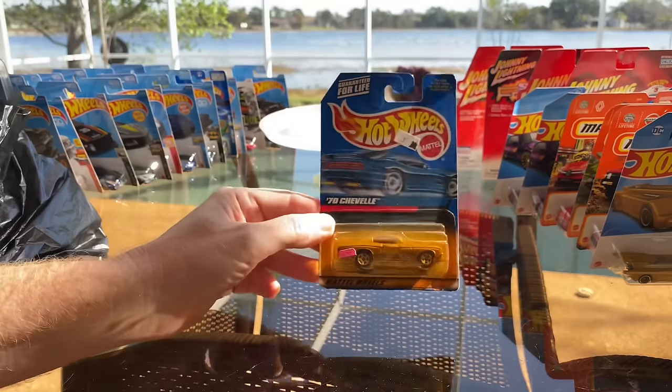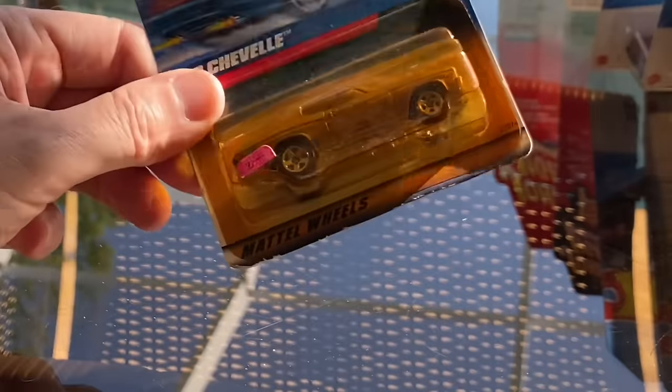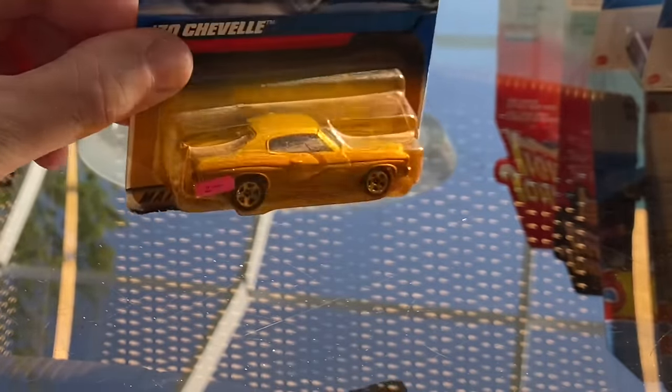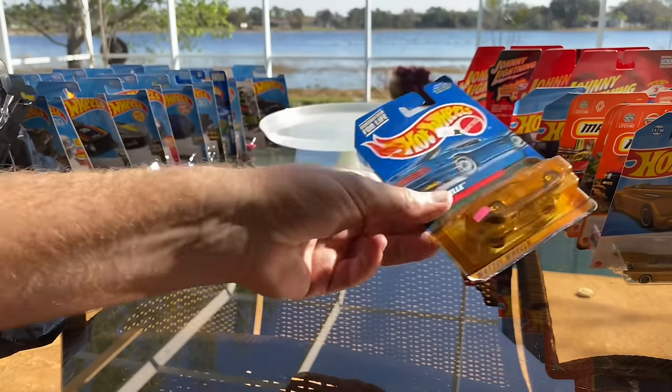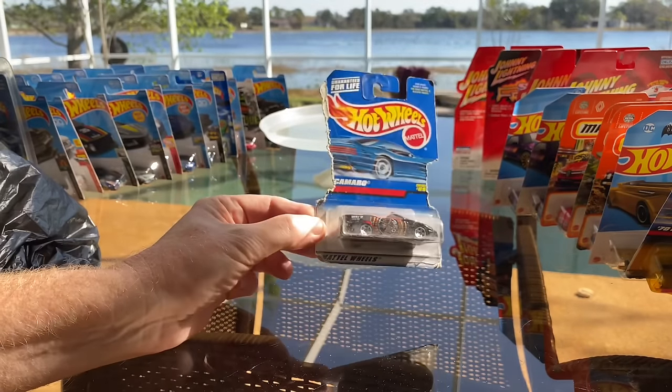Here's a gold '70 Chevelle. At least I think it's gold. It's in a real yellowed blister. Nice car. I bet that paint's phenomenal when you get it out of there, but we'll wait till race day for that. Something's been eating this.